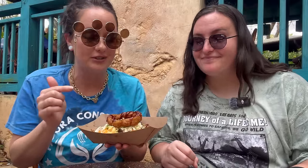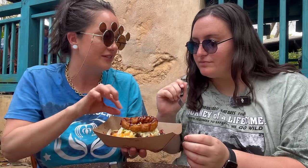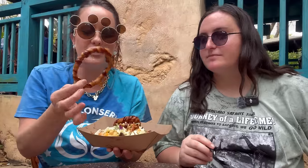So this does come with coleslaw on it. So if you're like Kristen and do not like mayo or coleslaw, get that on the side. So she's going to try a non-coleslaw piece. Picking around. I feel like, should I go in with the onion ring first? Go onion ring. Yeah, let's try the onion ring first. Onion ring first. The color on it looks insane.